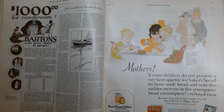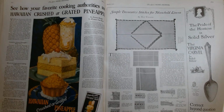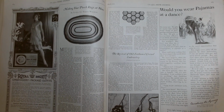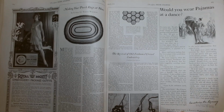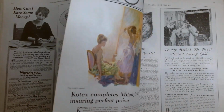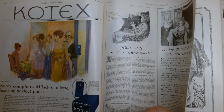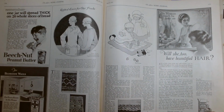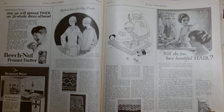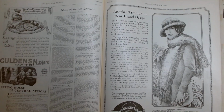Oh, look at them. They're so cute. What else are you looking at, right? Come on, Sandy. Pineapple. That sounds good. I'm hungry. A lot of stuff sounds good. Might be time for a bowl of ice cream. One jar of Beech-Nut peanut butter will spread thick on 26 whole slices of bread.